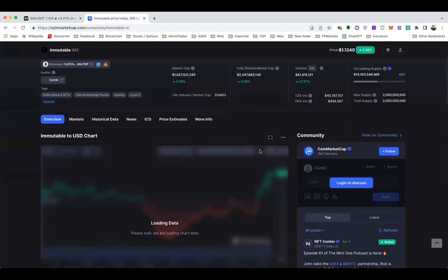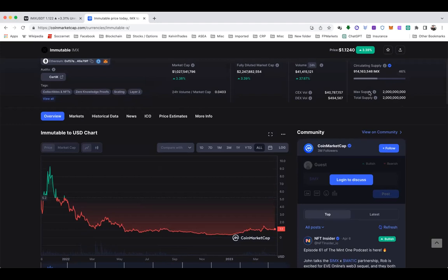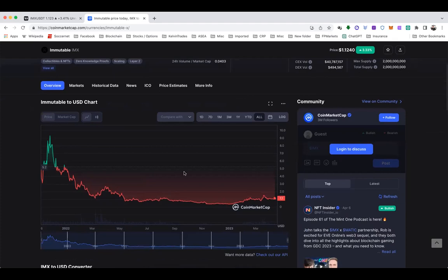If we look at the chart of IMX, its all-time high was at about $9. Now it's about $1.10. So there could be a chance that it will go back to its all-time high. Or before it goes to its all-time high, we have about a year. Within the year, some dumping may occur by early investors when the coins are slowly released to them.